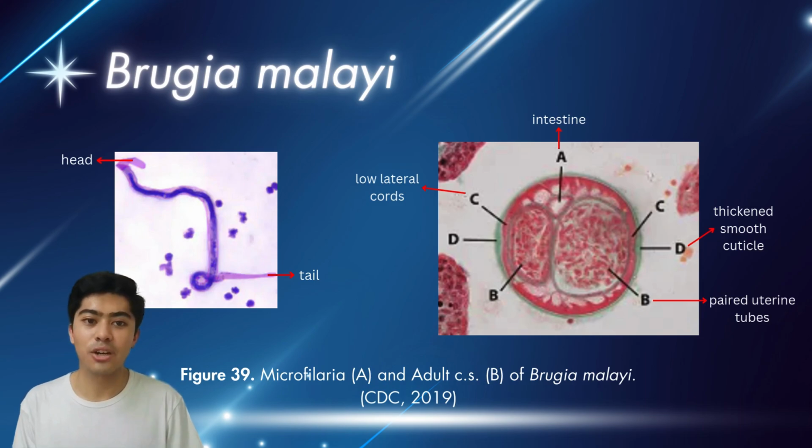And let's not forget her adult form, residing in the lymphatic system, where she and her dioecious partner block lymph flow, leading to swelling in the limbs.